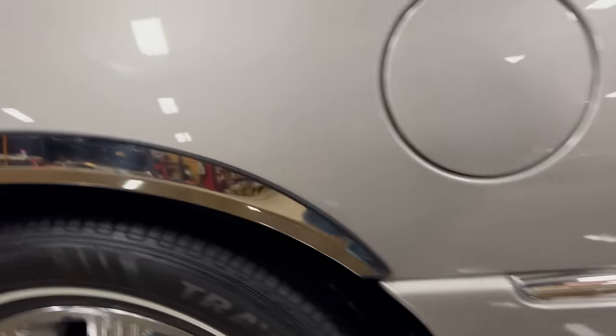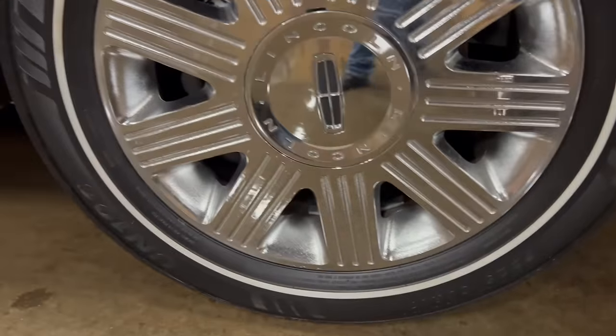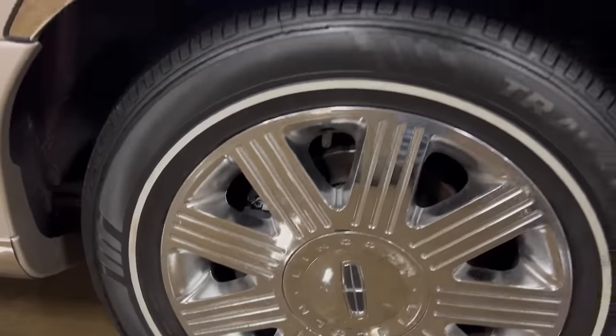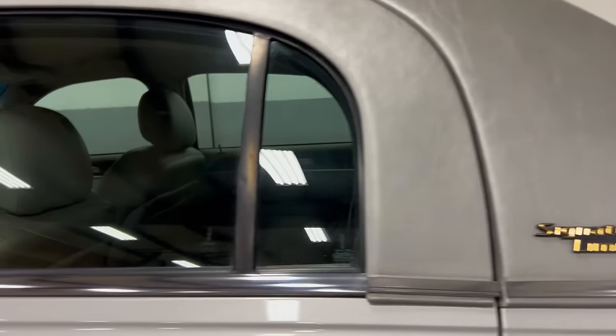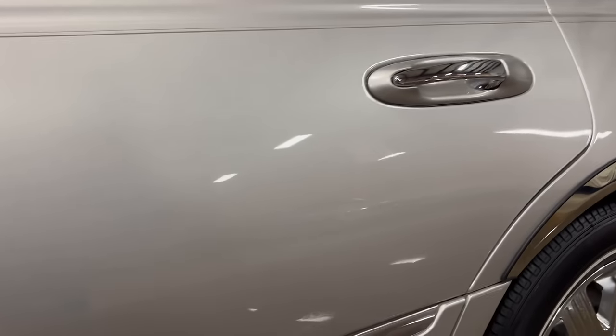Chrome is nice. Wheel arches, beautiful shape there. Four new Travel Star white walls on proper 05 signature limited wheels. Has the stainless pillars. Now, all this stuff was installed before I got this car, so don't think I gingerbreaded this one up. I bought it this way. This car was dressed to impress.